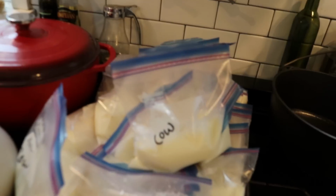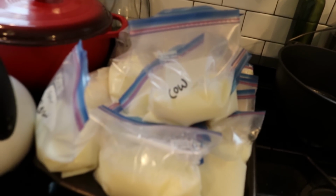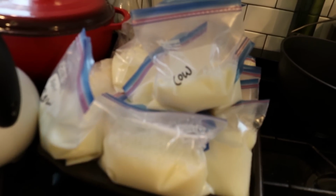Mommy did. Here's the mound of milk bags that I have to take to the deep freeze without dropping everywhere and spilling all over the place.